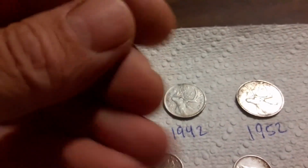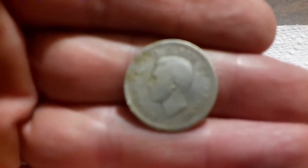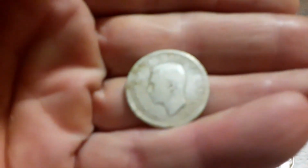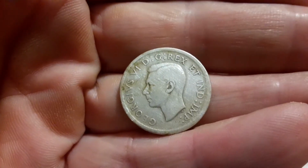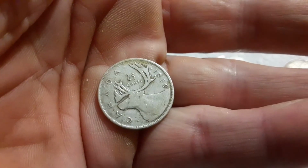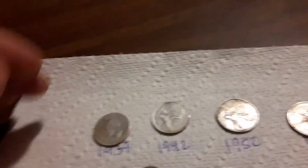And we got a 1939 KG6 quarter. Come on, focus in on him. There he is. Slightly worn. It's cool nonetheless. So all in all, it was a great hunt.